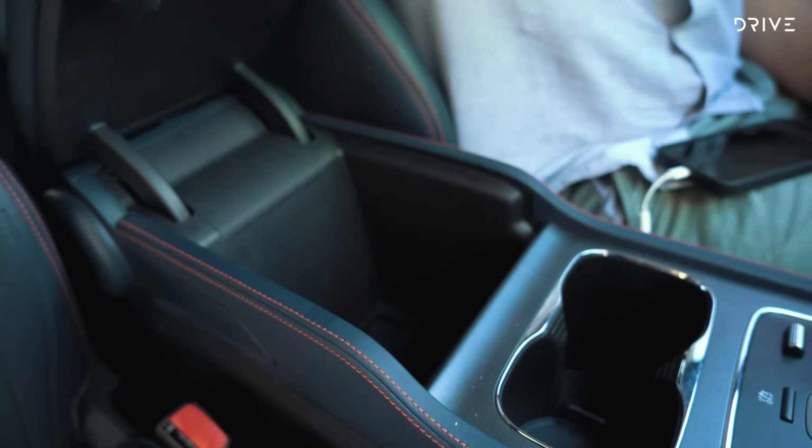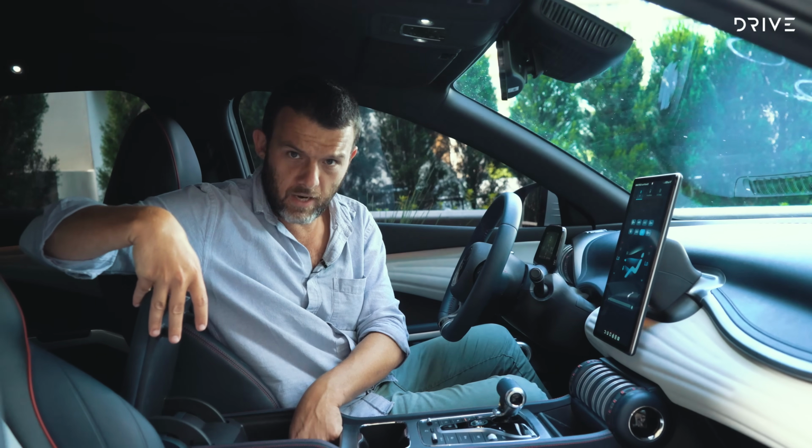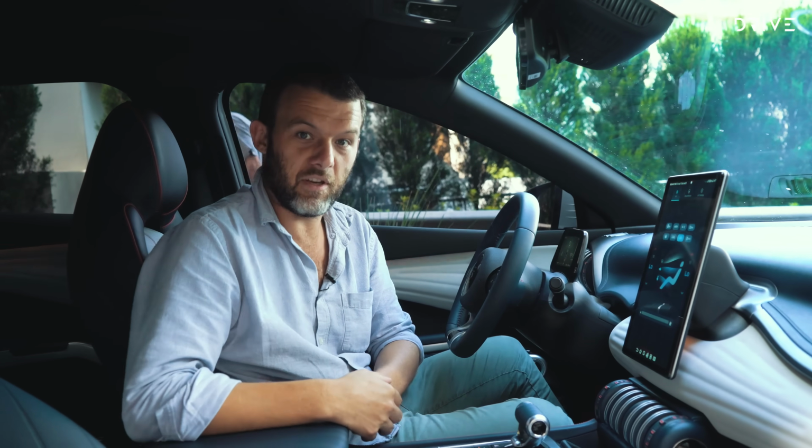And then there is a center console in there. There's a few things going on the inside of there. Apparently in the Chinese market, you can get a microphone that plugs in there so you can do karaoke while you're driving. I only hope that comes to the Australian model. That would be pretty cool.